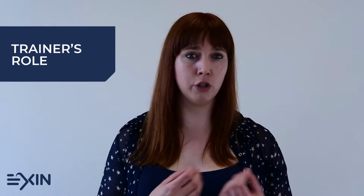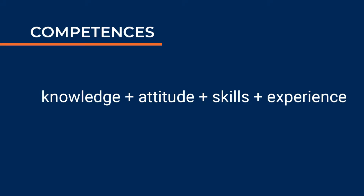The trainer has always played a critical role in the delivery of training. They are the expert in their field, and they are the one that will help develop the candidate's knowledge and competences. Competence is defined as the combination of knowledge, attitude, skills, and experience. So this means that candidates will further develop their practical skills and not just their theoretical knowledge.